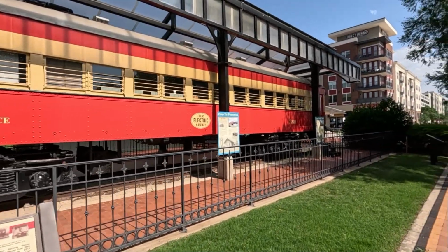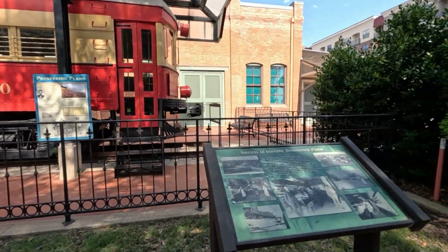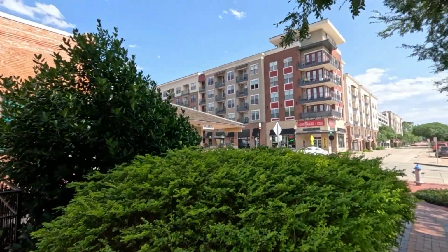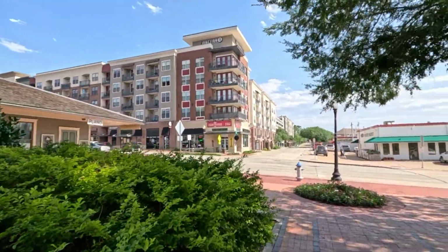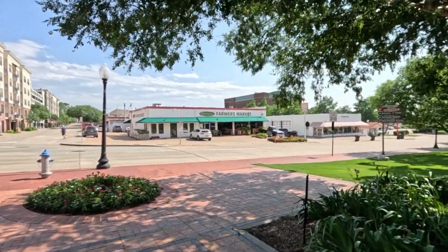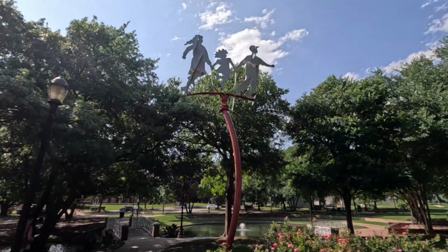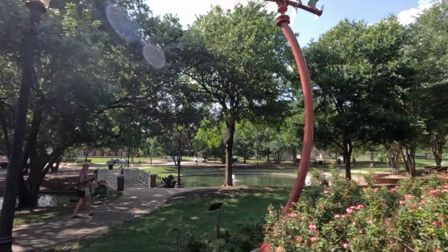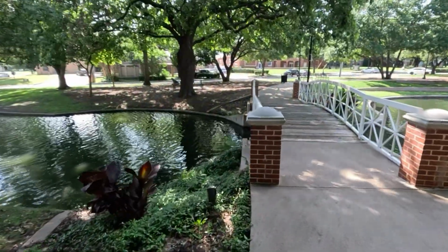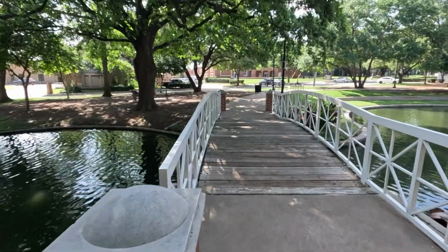Here is a restored rail car of the Texas Electric Railway, known as Car 360. This park is both huge and beautiful. Kudos to those early city planners who thought to do this.